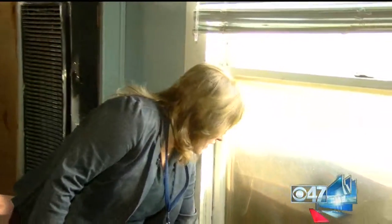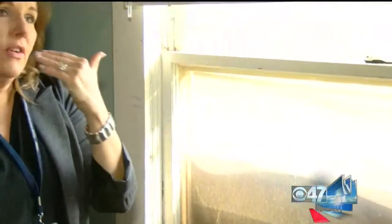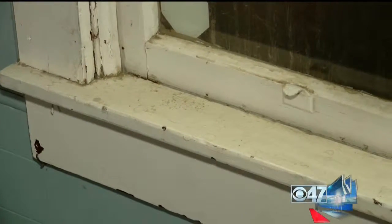And then the children touch these windowsills. You can see it on my hand, and they put their hands in their mouth, and that's the most common way children get lead poisoned. Wow, very interesting. So just touching this right here and getting it on your hands, is that risky? Well, for an adult, we only absorb 10% of the lead we're exposed to. A developing child absorbs about 50% of the lead they're exposed to, so up to age 6.